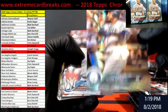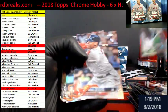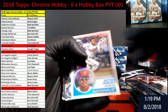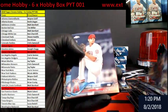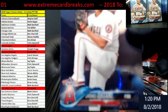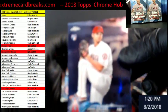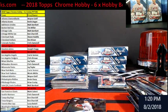Nelson Cruz, Mariners, Prism Refractor. Devers rookie. Robles A3 throwback. Ohtani. What the heck? Come on. I am not liking this X splitter now. There we go. Ohtani. I'll case the Ohtanis right now for you.